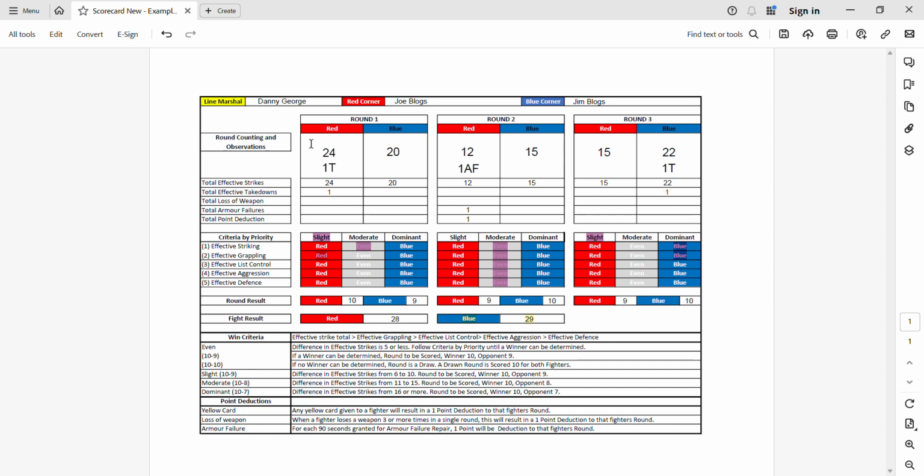Starting from the top, we've got these larger boxes under each round, one for red and one for blue. And this is the round counting and observations area. So this is effectively the working out area, where the line marshal who's counting the fight can put the workings out, can scribble anything that they feel needs to be noted down on the scorecard.